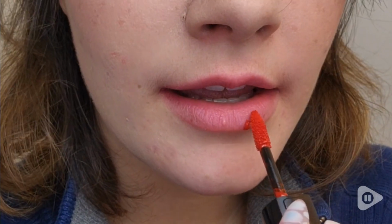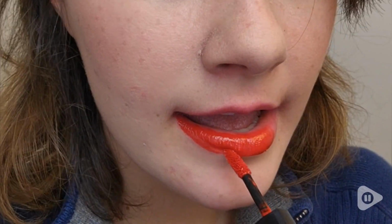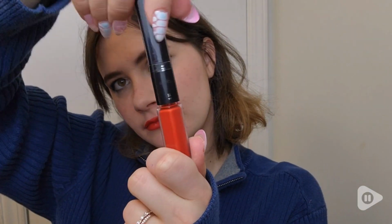My name is Amethyst with WTI, and this is the L'Oreal Infallible Pro Liquid Lipstick. This is in the shade 211 Red Infallible. I love this product. I have been a huge fan of the Infallible lipstick collection for a very long time. This one's no exception. So this is going to be kind of a red with more of an orangey undertone. So it is very beautiful, and as you can see, very, very pigmented.